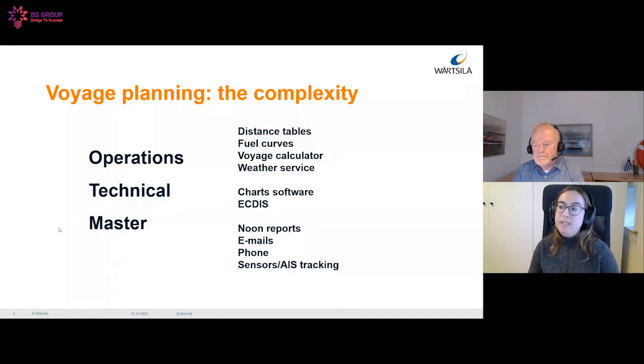To do this, nowadays, there are different tools. The industry provides a lot of different tools that execute these processes to reach these goals very well. But often these tools are disconnected, right? So for instance, if we talk of operations, they have distance tables, fuel curves, tools that create voyage calculations, and then also help or services from weather providers at the same time.